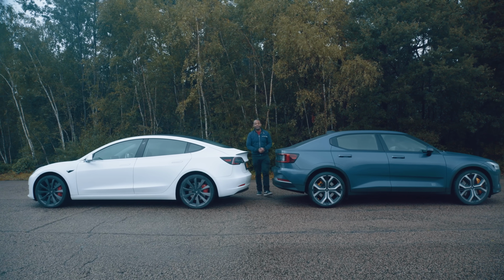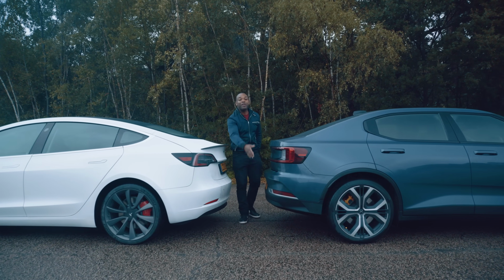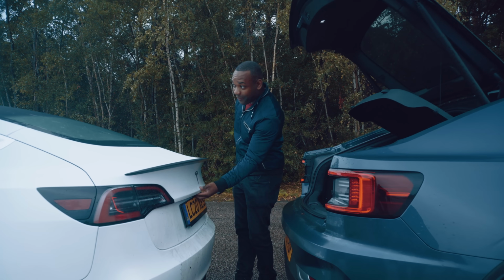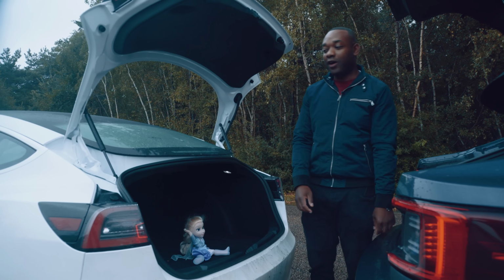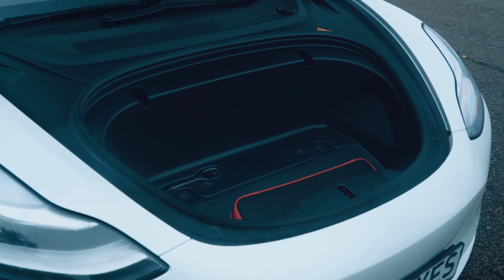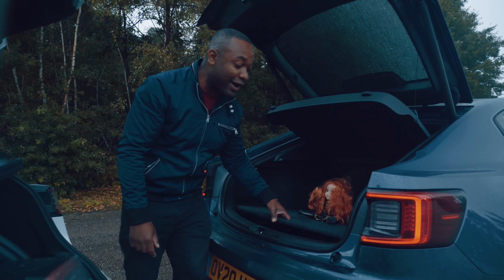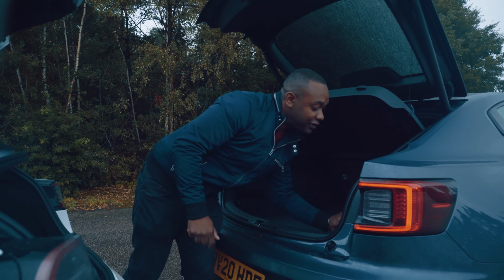As for practicality, well, the Polestar is actually pretty decent. The first thing you need to know is that it comes with a power tailgate. So if you're carrying shopping, you can open this thing so easily without lifting a finger. However, the Model 3 requires you to actually use your biceps, so it's a little bit more of a hassle. In terms of storage space, this comes with a total of 435 litres, front and back. Meanwhile, on the Polestar 2, you have 405 litres at the rear, plus around 41 litres of extra underfloor storage beneath there. Protect your modesty, Anna.